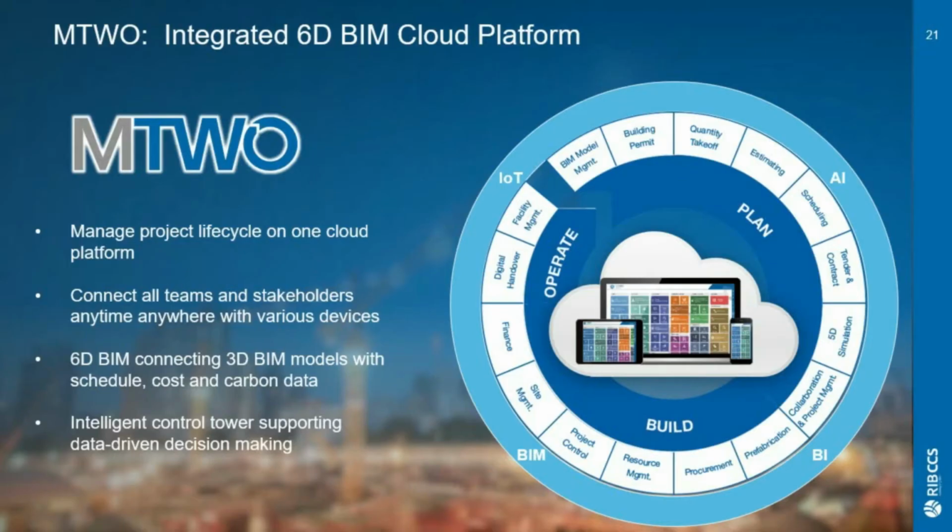And so we believe that M2 provides a really compelling solution to this challenge, where M2 is an integrated 6D BIM cloud platform, which enables organizations to manage the plan, build, and operate phases of a construction environment with all the modules that are required for all stakeholders to be able to deliver their piece of the puzzle within one platform. And the platform is enabled with advanced technology like Internet of Things, artificial intelligence, business intelligence, and of course at the heart of what we do is BIM, and 6D BIM at that.